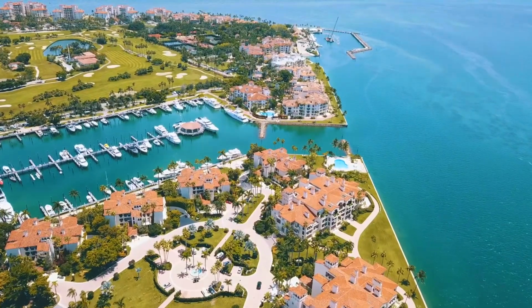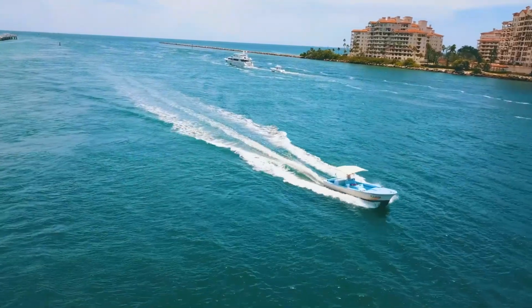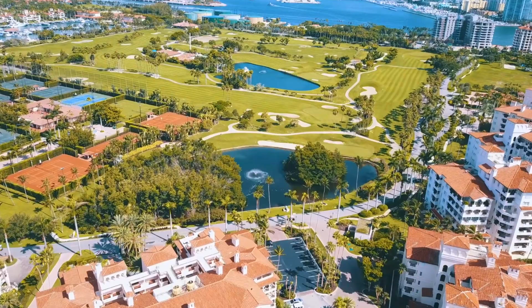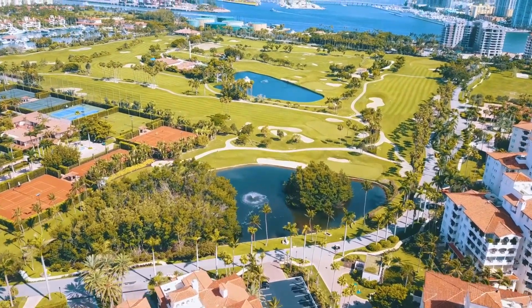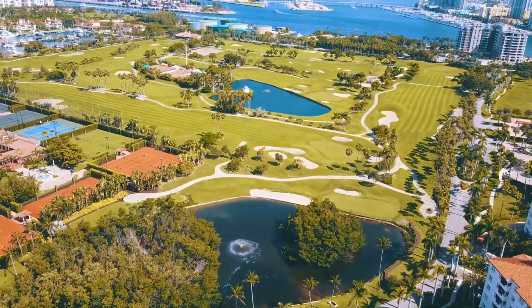Fisher Island is located just below South Beach, Miami, and the only way to get to the island is by ferry or by private boat, which most residents have. Because of the exclusiveness of the island and the amazing oceanfront views, as well as the location in Miami, Florida, it's no doubt that the island is the most expensive zip code in America.